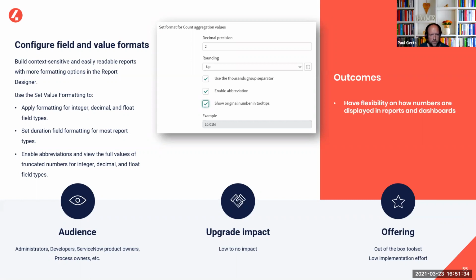So as an example, you can display a large number like 10 million only as 10 million, or you could choose that it actually has to display the complete number. So it's mainly a visible thing, but it allows you a lot more flexibility on how numbers and duration fields are actually being displayed.